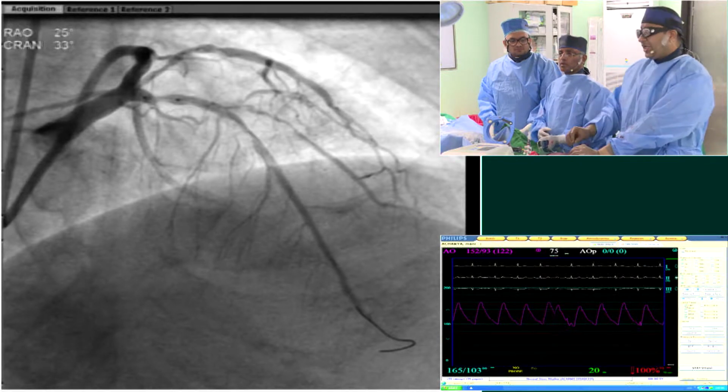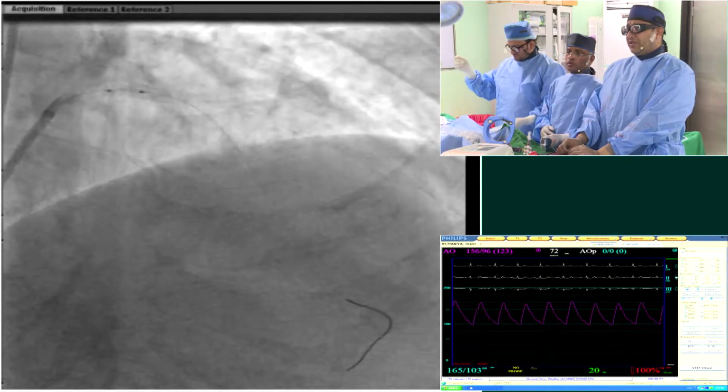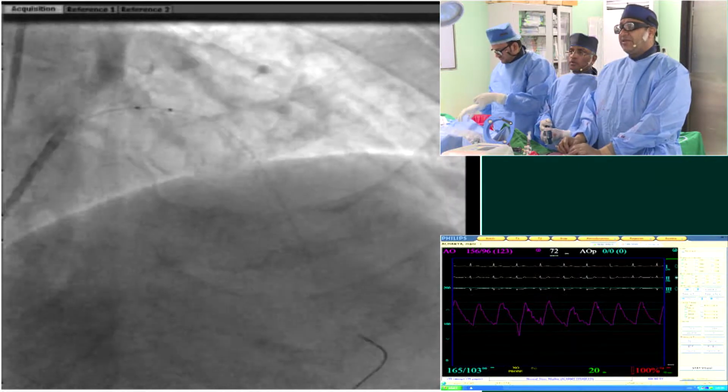Okay, so let's do that. Right, probably before that, maybe think about stenting the mid, just so that the mid vessel is stable. Sure, I get your point. So I think we'll stent that.